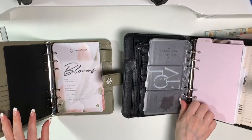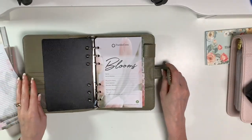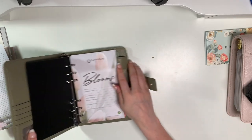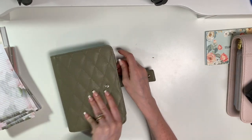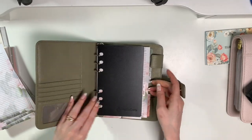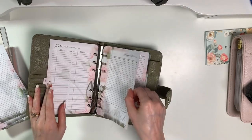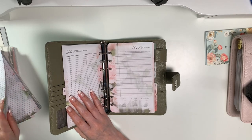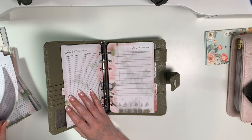The only thing I'm a little bit concerned about with the CEO tabs that come in, they're going to be side tabs, that hopefully they won't interfere with the pen loop too much, because the pen loop does, you can see it does, the inserts go behind it. Okay, so here is July, and what I'm going to do is just have 1 month of my weeklies at a time.